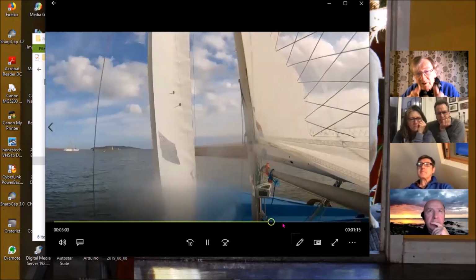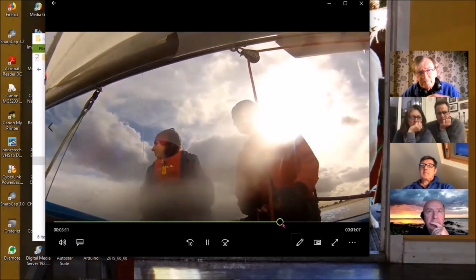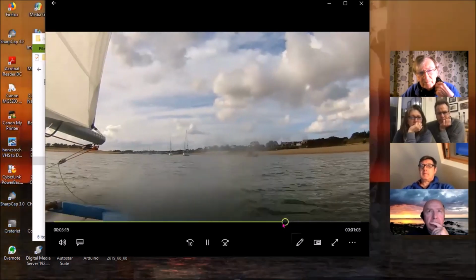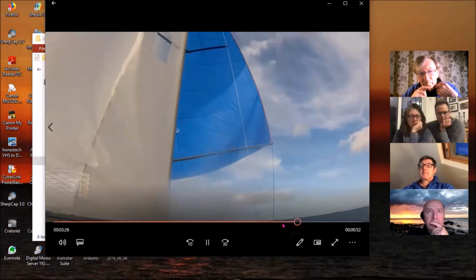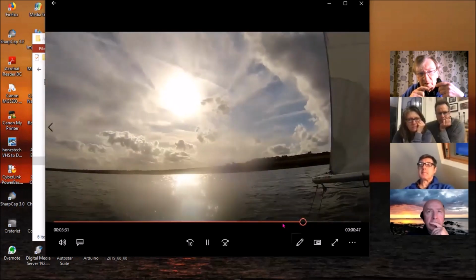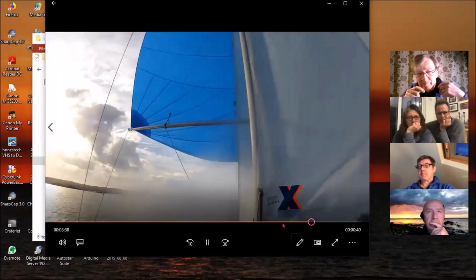Now, we're close hauled, close to the wind. Sails are pulled in. You can see the slot. Spinnaker up now. We are, as it were, just being blown along, very little aerodynamic force, but very pleasant nonetheless.